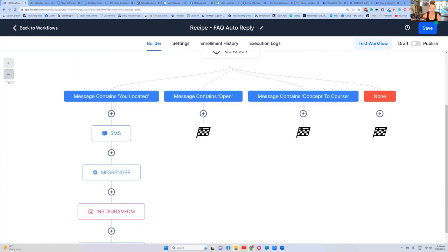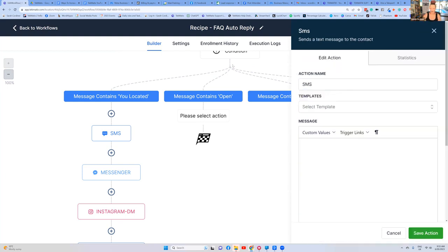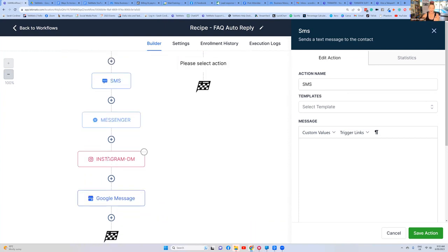So let's just do our opening times. I'm going to click on here, add. And we're going to reply by SMS. If they send us an SMS, the reply will be by SMS. If they sent us a Facebook message, the system will reply by Facebook message. Just to let you know, if they sent us the query through Instagram, the system will reply by Instagram.